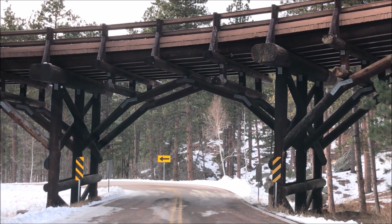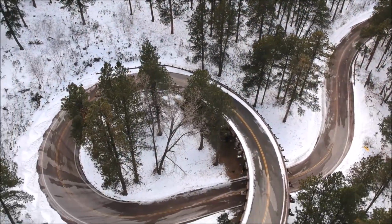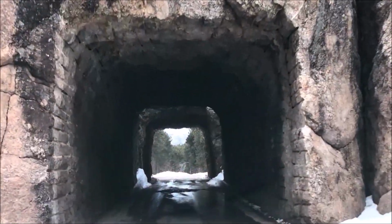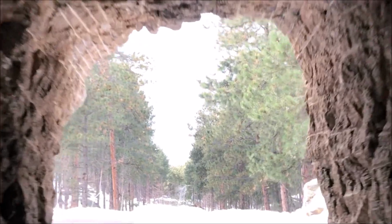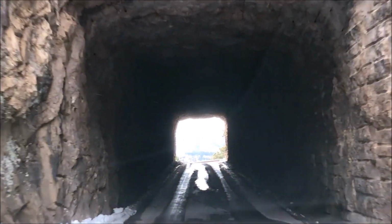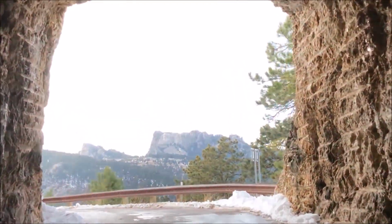It's really something hard to describe. You have to see it from the air to understand how these bridges work. And the other really cool feature is the 1-lane tunnels that are carved into the rocks. And coming out of the Dunn-Robinson Tunnel, you have this incredible money shot of Mount Rushmore right in the axis of the road.